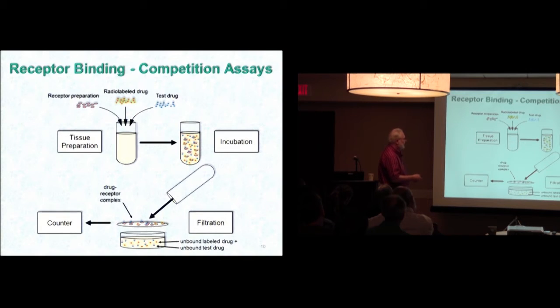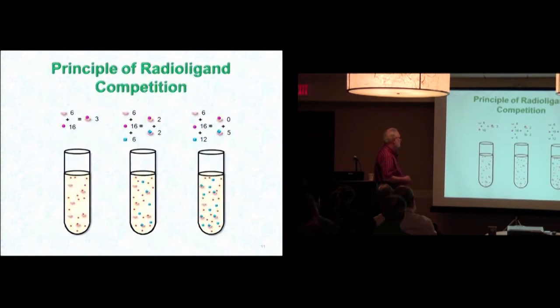So after you incubate, you filter again, and now you'll have some number of radioactive molecules bound, but we'll also have some number of non-radioactive molecules bound, which have displaced some of the radioactivity. So you count it again, and now you'll get a displacement curve.